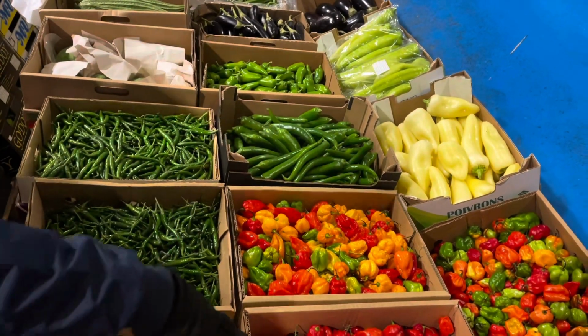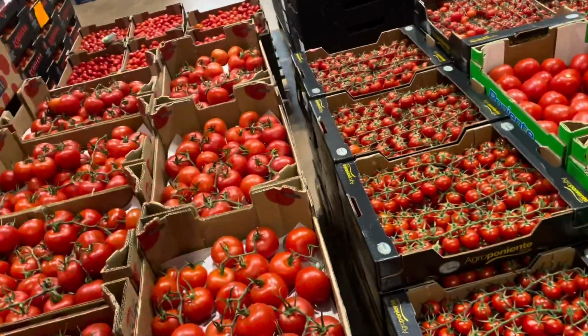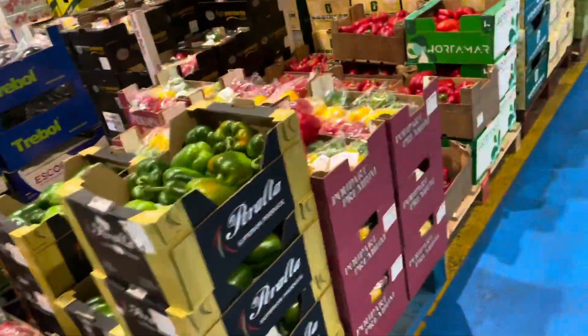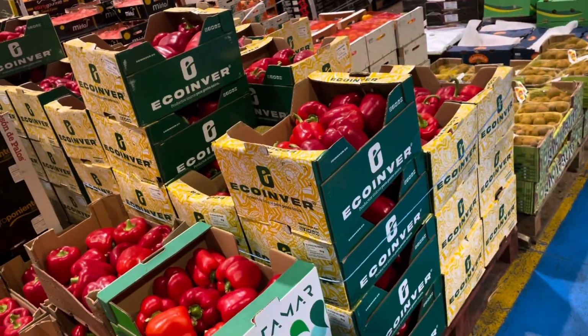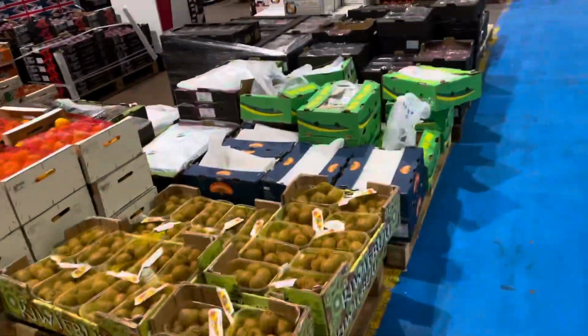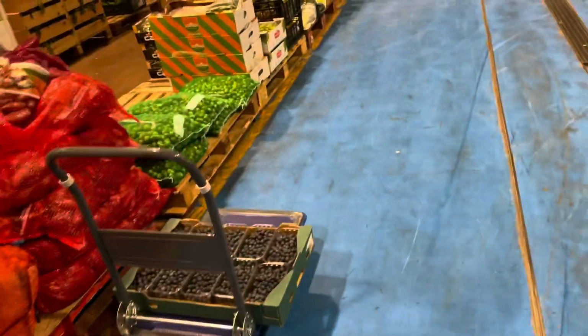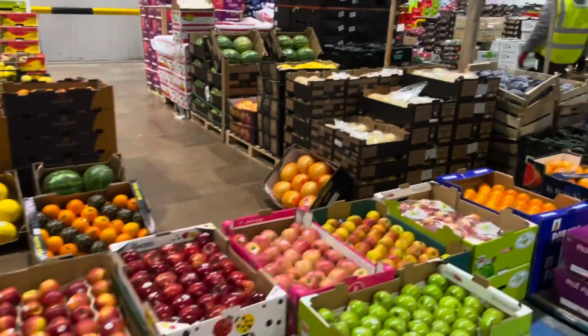So things are really cheap in this market. You can see that there are varieties of things to buy. Tomatoes of different species, peppers of different species, red bell peppers, green bell peppers. The downside about this market is that things are only sold in wholesale prices. So you can't buy quarters, you can't buy half. It has to be in cartons.